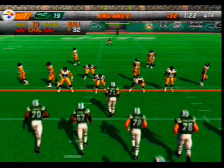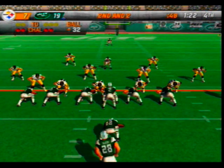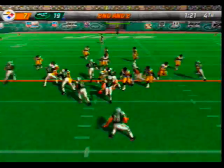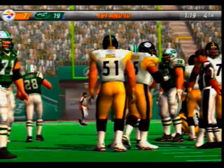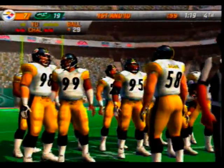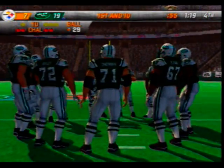Second and 2 coming up here on the 32-yard line. The Steelers with a 4-man front. With a counter play, can't bring him down. Williams is there for the tackle. Johnny was able to get away from a defender who broke into the backfield to get the first down. If you get into an opponent's backfield, you've got to make the stop.